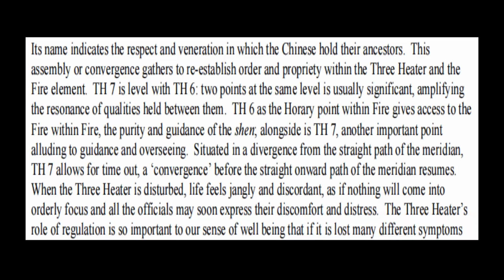Sanjiao 7 is level with Sanjiao 6. Two points at the same level is usually significant, amplifying the resonance of qualities held between them. Sanjiao 6 as the horary point within fire gives access to the fire within fire. The purity and guidance of the Shen alongside Sanjiao 7, another important point alluding to guidance and overseeing.